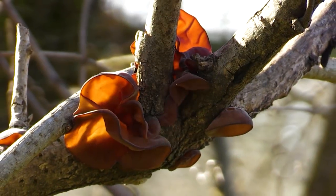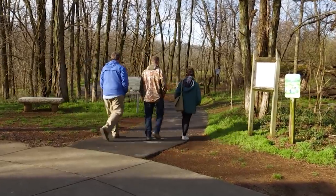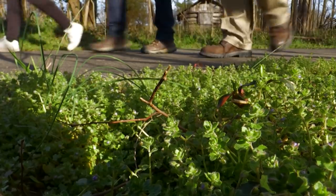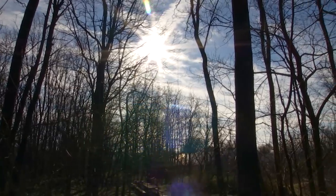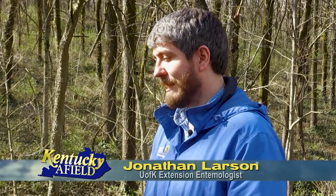Before you hit the woods this spring, make sure you take the precautions needed to protect yourself against ticks. We're outside today with Jonathan Larson with the University of Kentucky Entomology Department. And you guys do a ton of research. Yeah, we got a lot of bugs here in Kentucky. Some of them are good, some of them are bad. Most of them are kind of indifferent, but we got to understand their biology and we got to understand how we interact with them.